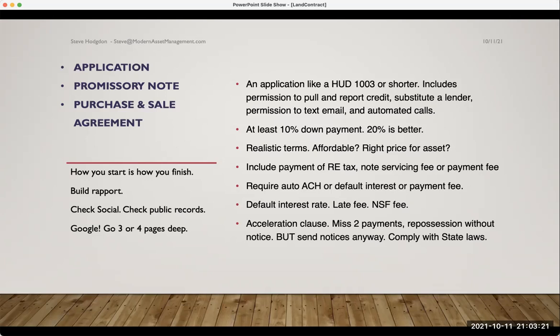Again, I'm going to say at least a 10% down payment. If you've been talking to the borrower rather than grilling them for questions, you're building some rapport, and you can start to find out, well, you make $5,000 a month, maybe you can make $1,000 payment instead of a $500 payment. More is always better. Shorter is always better than longer.